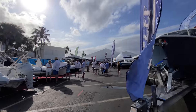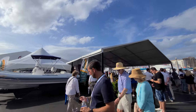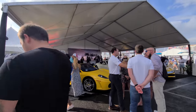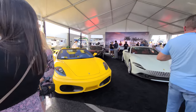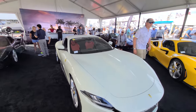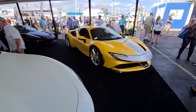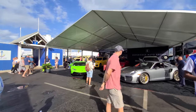Essentially, it's like a yacht on land. Ferrari of Fort Lauderdale is here at the show as well. A lot of times these cars were kept over by the SuperYacht Village, so it's interesting to see them over here at the main part of the show. And then on the opposite side, some Porsches and some Lamborghinis.